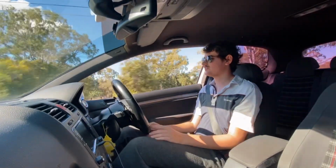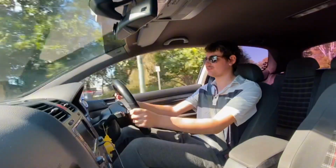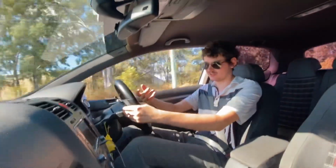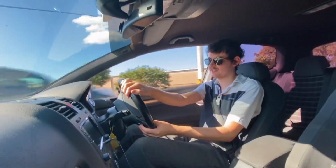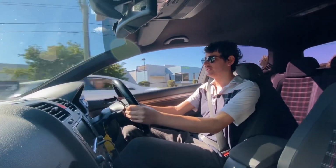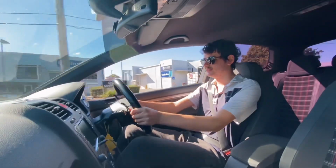These Mark 5s, they're just very solid. This feels very solid on the road as well. A lot lighter than the R32. Obviously, the R32's got the VR6, feels a lot heavier at the front end. This, not so much. This feels much more nimble, much lighter, and I really do like that about it.